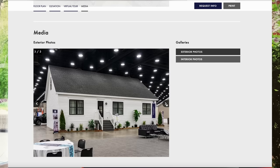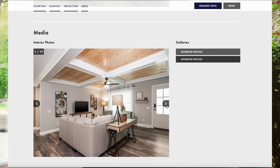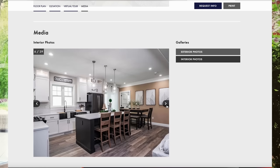If you want some more information, then you go down here to media and you can see some of the exterior photos of what was there at the show, and even some interior photos. So I just wanted to share that with you all. I felt like after I toured the home, I maybe didn't provide enough information on the front end. So I thought not only was it worth showing this home again, but maybe updating it and adding some things to it. That goes to show you this home is still being manufactured.